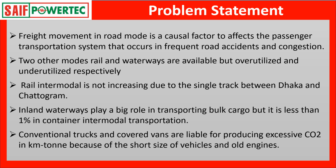But rail intermodal is not increasing due to the single track between Dhaka and Chattogram, and it is running simultaneously with the passenger tracks, so there is no separate track for the freight transportation system, so it is not getting higher throughput in the inland container depots in Dhaka.